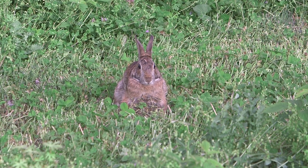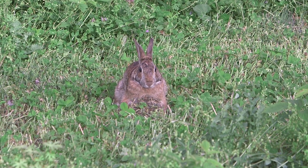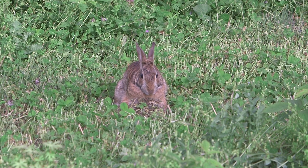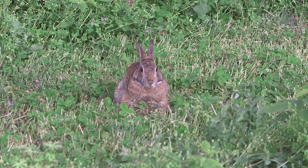But now, since we had all this heavy rain last night and yesterday and today, we came out here and she has uncovered the nest. These babies are getting pretty big, and I assume that she has uncovered them so that they don't drown. I'm not sure, I'm not a mama rabbit.